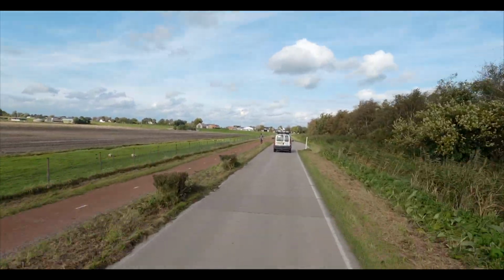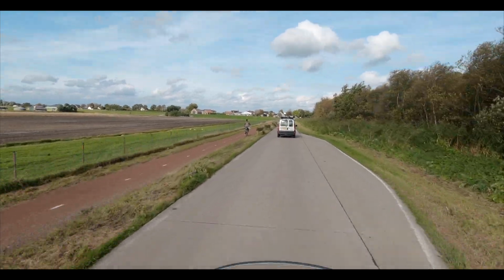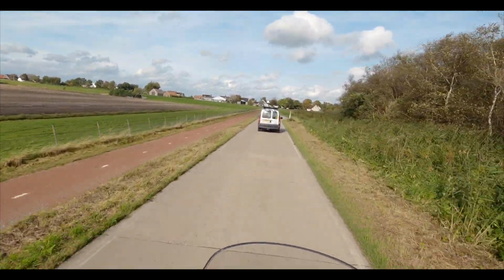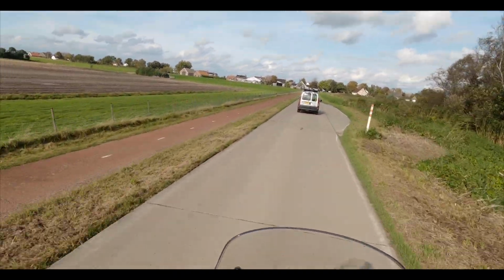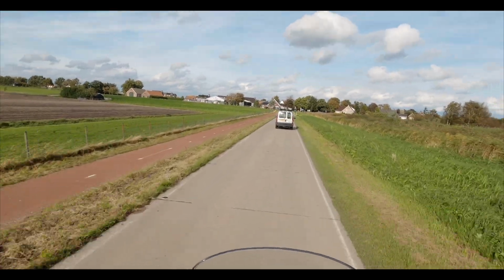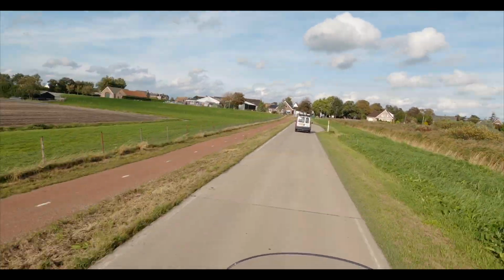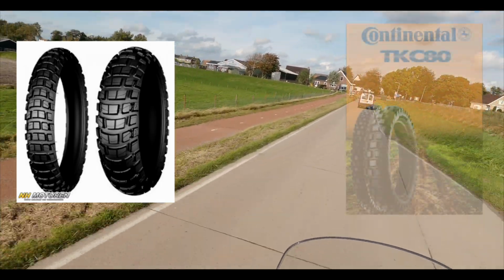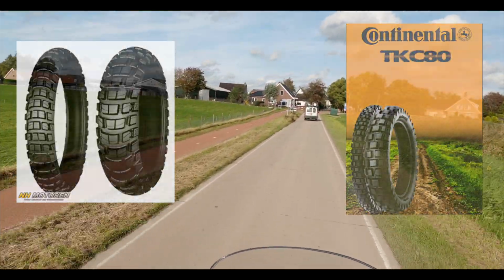This is so fun when you crank the throttle. But yeah, how does it ride? Well, the tires are a bit worn out on this bike. I need to change the tires. I want to go for the big knobbies. So I'm thinking about something like the Wild, I guess it's called, from Michelin or from Continental. Those are a bit softer.